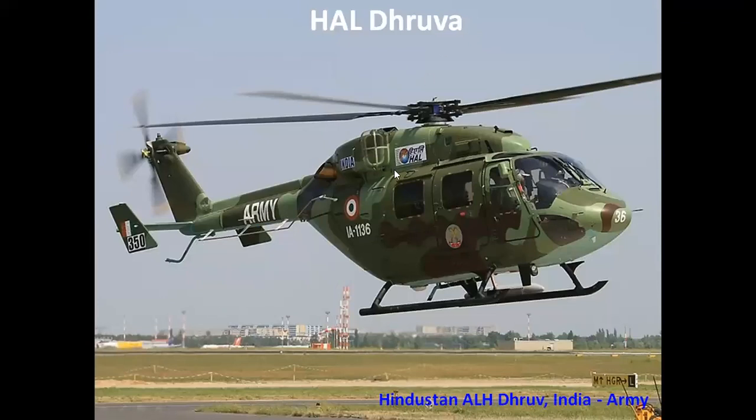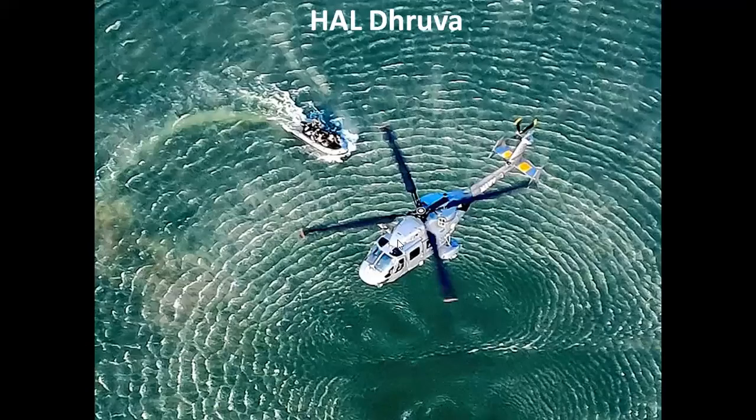Again, this is HAL Dhruva, right? But here you can have different color, right? So it is naval version, right? So HAL Dhruva of Indian Navy during special operation with Marcos. So this is in one of the exercises, right? Where this is being used by the Marcos. Marcos, kind of commandos of Indian Navy, right?